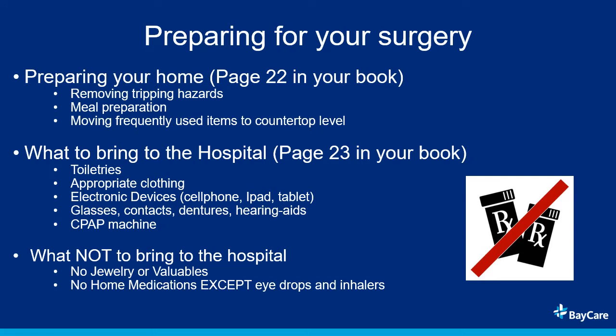As you prepare for your surgery, we would also like you to prepare your home. Page 22 of your book has other examples. For example, we would like for you to remove tripping hazards such as throw rugs, loose cords, any clutter. Meal preparation, so going to the grocery store, doing some meal preparation, or easy to make meals. Moving frequently used items to countertop or waist level so they're more height friendly.